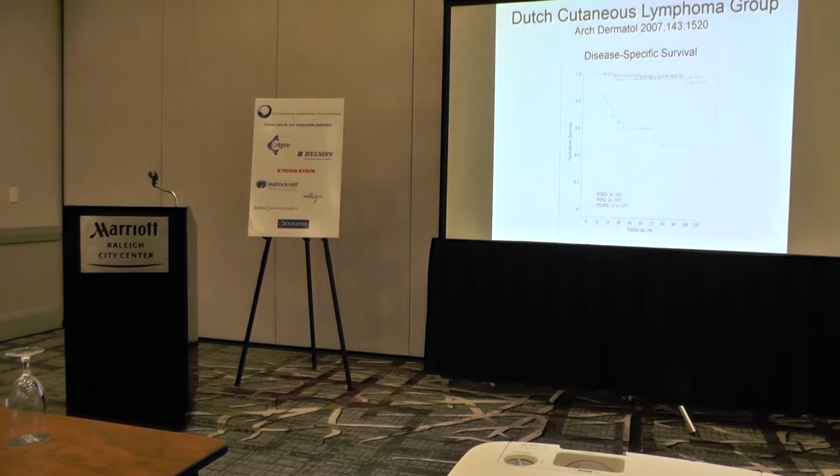So this just gives you a sense of the difference between these two. So this is disease-specific survival. The chance of dying from your lymphoma is low in these marginal zone and follicle center lymphomas. The vast majority of patients live their normal lifespan, and the lymphoma is this nuisance. But large cell lymphoma, leg type, is a different entity, so we have to treat it differently.